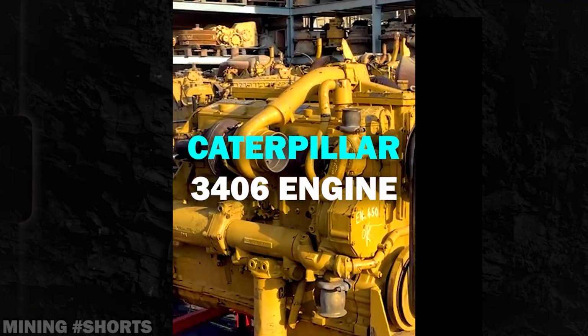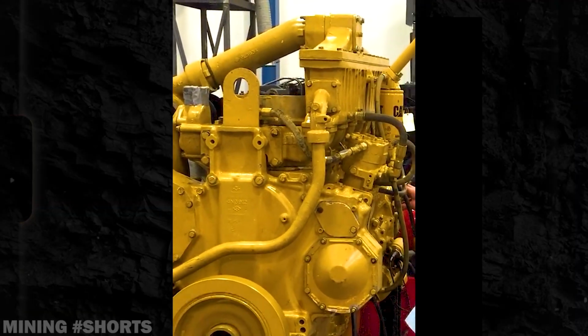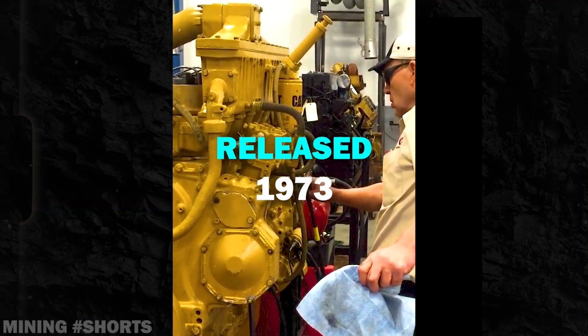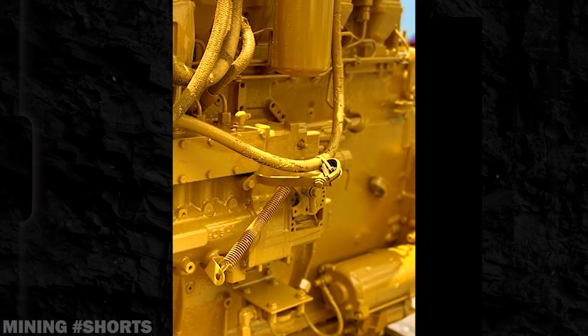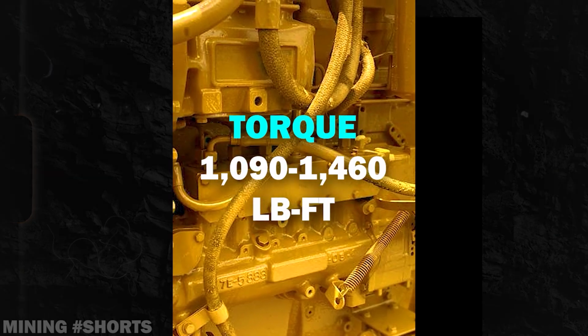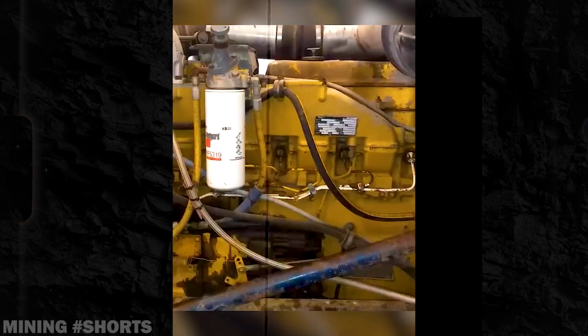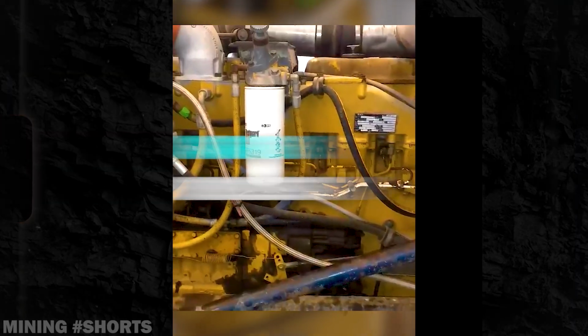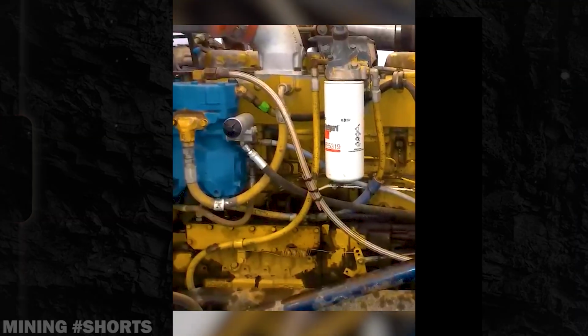This is the history of one of the best engines ever made. The Caterpillar 3406 engine was released in 1973 and was designed to produce up to 425 horsepower. Pure success on the market, the engine was primarily used in heavy-duty trucks, construction equipment, and generators. In 1987, Caterpillar upgraded the power plant to the 3406B version, which is still seen by many as one of the best engines ever made.